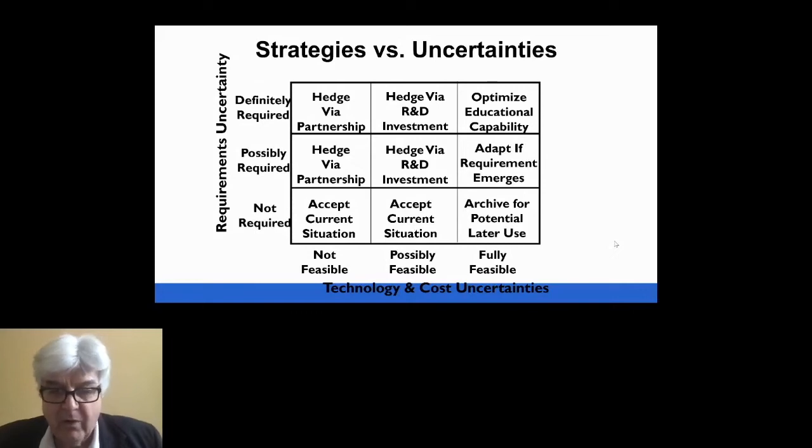If it's not required, then we just accept where we're at. If it's definitely required, but we don't know how to do it at all, then we're going to have to hedge via a partnership. Same way with the next cell down. And again, if it's not required, we just accept. So we have a mixture of how we can invest here in this portfolio. Next slide.